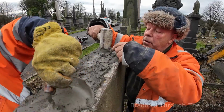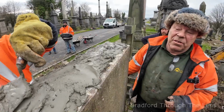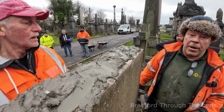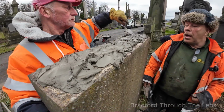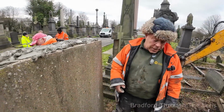How thick a layer of concrete do you have to put on? Just as long as it's going to stick, it doesn't matter. It's the sheer weight that does it more than anything. So how long will it be before it goes off? Tomorrow it'll be solid.